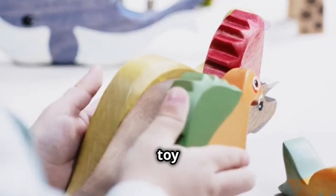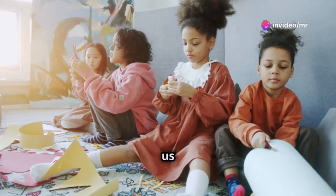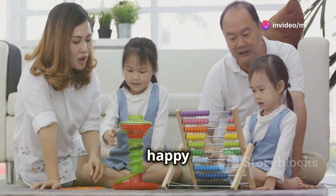Many of us have a favorite toy from childhood. It might be a teddy bear or a toy truck. These toys stay with us in our memories. They remind us of happy times.